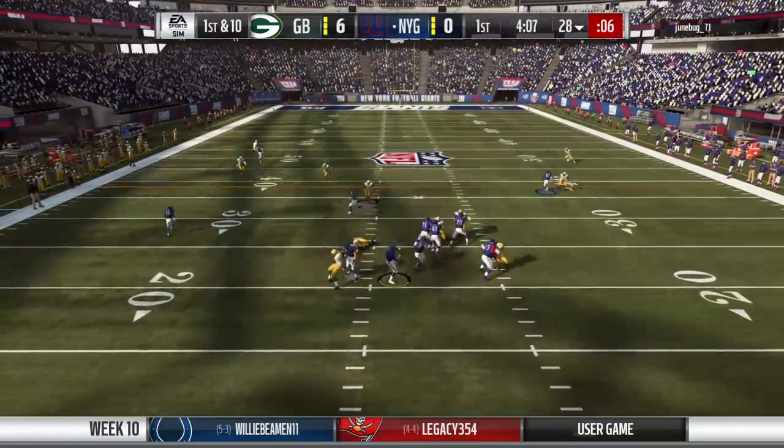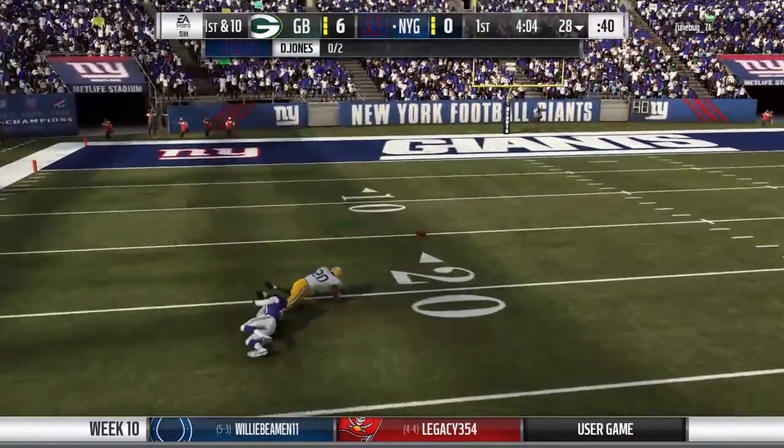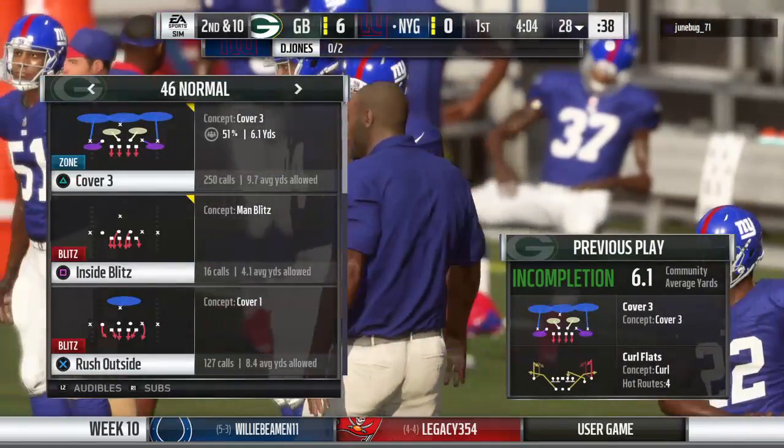Throwing on first down. Jones. He's going to loft one deep left side here. And it drops down incomplete. Thought he might have had it.